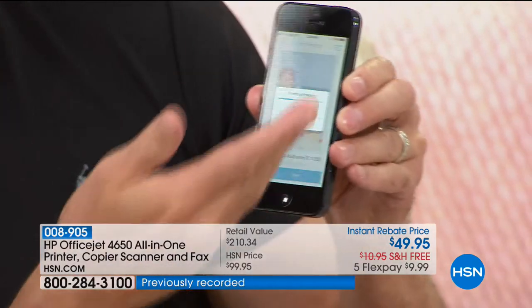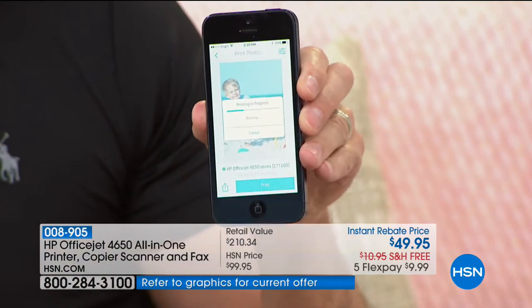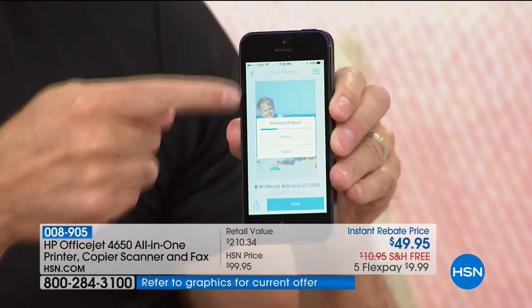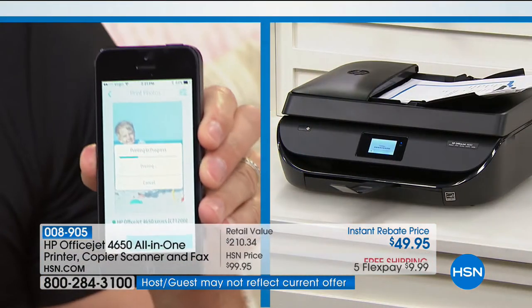So I'm obviously on a phone here, right? I just sent from this phone, and I'm across the room. I'm maybe 20 or 30 feet away from our printer right now. I just sent a print. It's actually already been received on the printer, and it's printing.